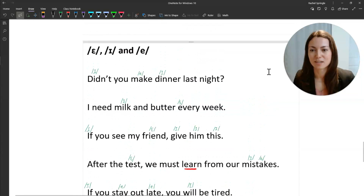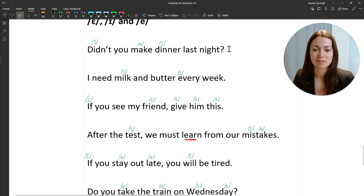So there you have it. We have I, which are those short lax vowels, and we have the A that can be commonly confused in a lot of words. So now that you've heard them, we've identified it, go back, practice your pronunciation, and see how accurately you can produce each of these sounds in the words.